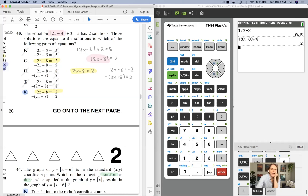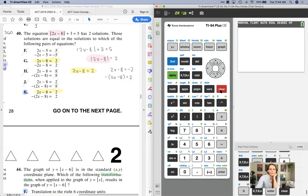I can see both G and K have that 2x minus 8 equals 2, right? So I know it's going to be one of those. But when I look at the next row, negative 2x minus 8 equals 2 doesn't match what I have for my other equation. Negative times 2x minus 8 equals 2 is also not what I have. But then I notice, what happens if I just multiply both sides by a negative for my second equation? I get negative times 2x minus 8 equals 2. So that actually matches K. We'll just leave it like that. I'm not going to go into a third way for this one, even though I'm tempted.